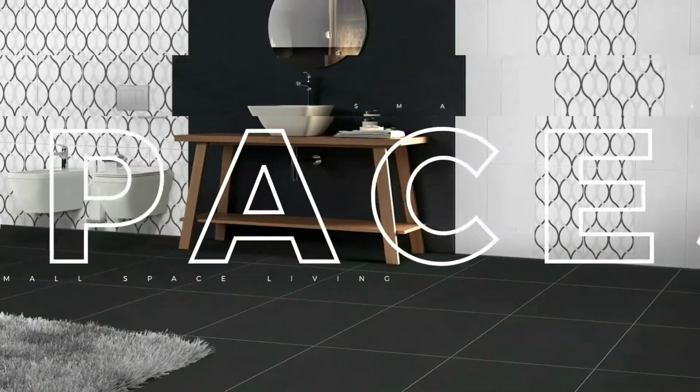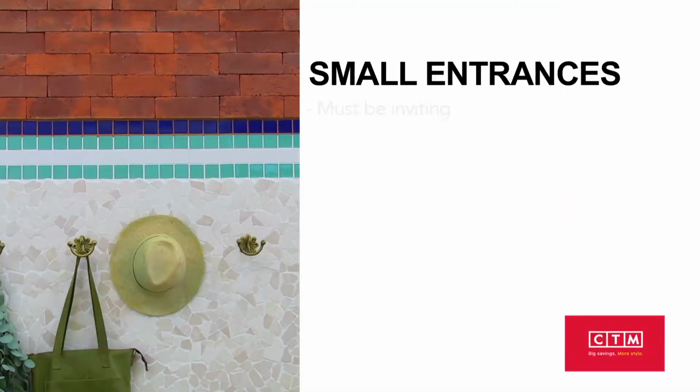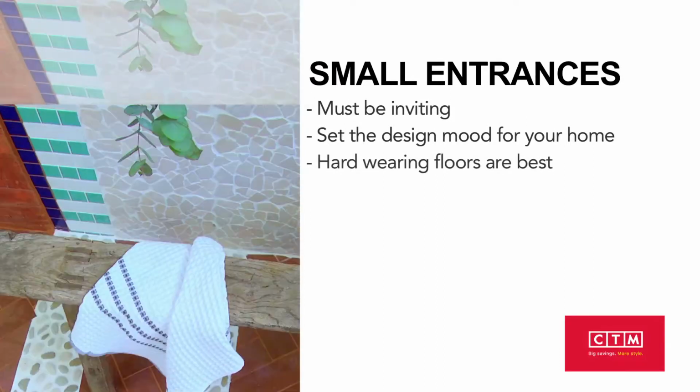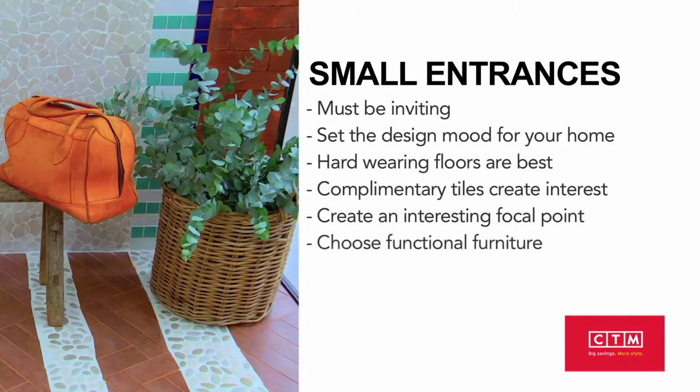When it comes to creating the ultimate small space entrance, keep the following in mind. An entrance has to be inviting. Remember, first impressions last. It sets the design mood for the rest of your home. Hard-wearing floors are a good idea for a high-traffic area. Selecting tiles that complement each other creates interest. Create a focal point with art or an interesting wall design. Furniture in an entrance needs to be functional.